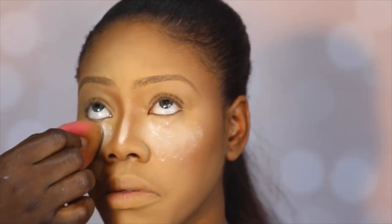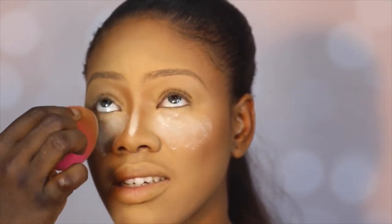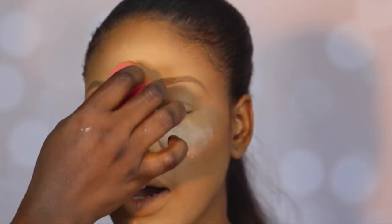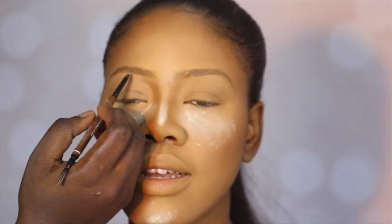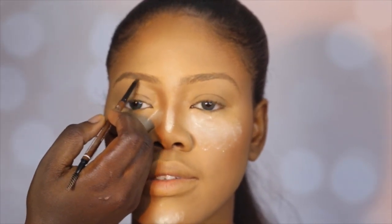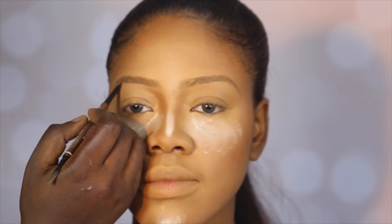So now what I'm doing is baking. I don't exactly, well, they say bake, but I don't exactly bake. I just use that translucent powder to act like a barrier between the next processes I'm going to do and the skin. I don't want to mess up the skin with eyeshadow fallout or glitter fallout or whatever.